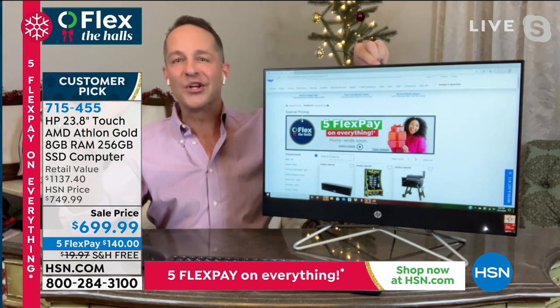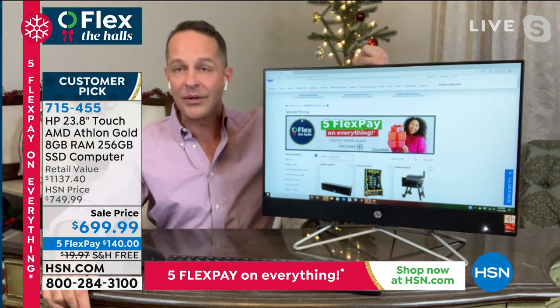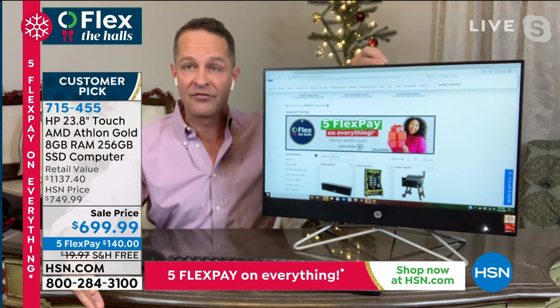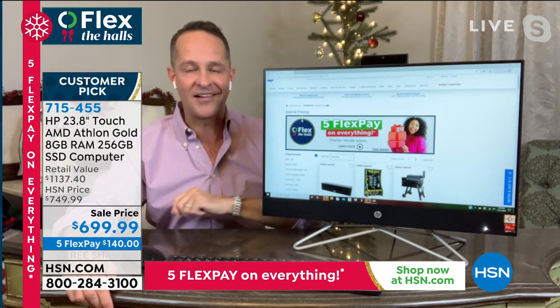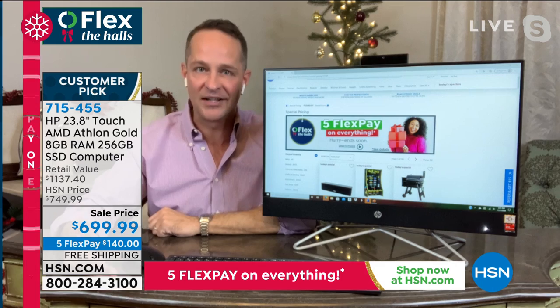So when you're using your webcam, the only way to engage it is to physically be in front of your computer and to pull it up. I think it's such a smart, elegant solution and really, really simple to use.